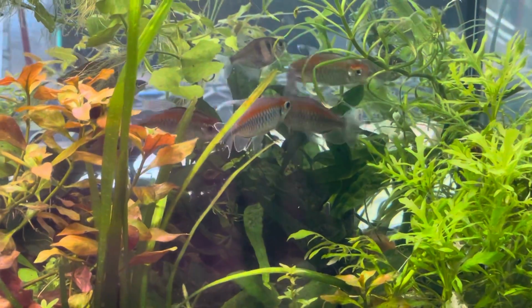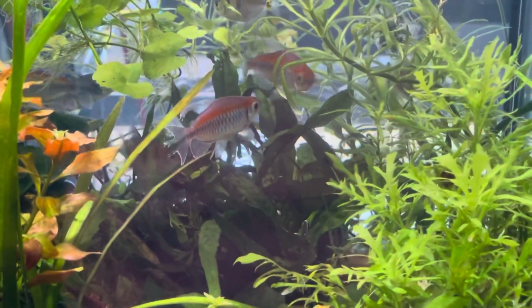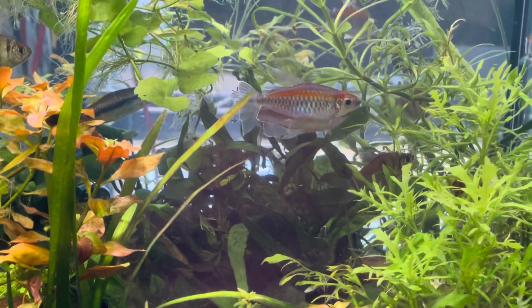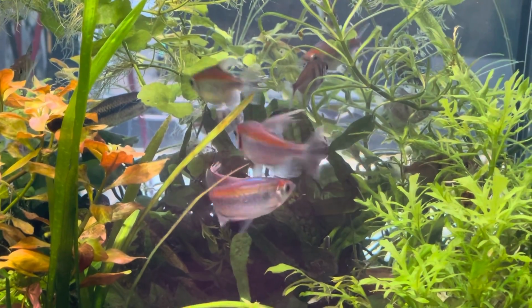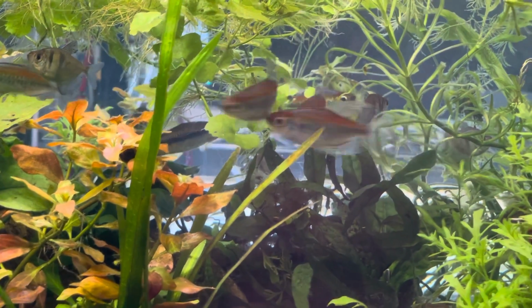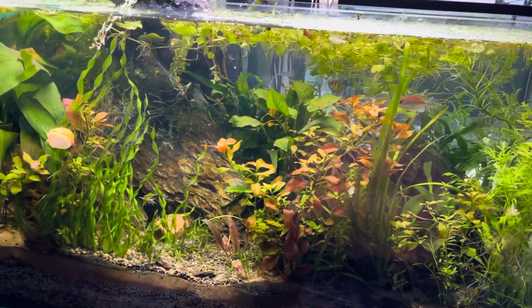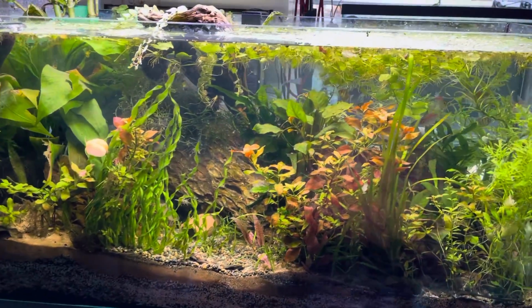These guys have been running and chasing each other all morning. It's got to be spawning behavior. Need to learn more about the fish. But yeah, with all the running around, it definitely made it clear to me that I'm going to have to open up that middle so that they have more swimming space. So that's the plan for next water change.